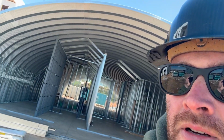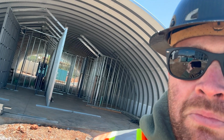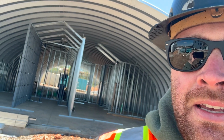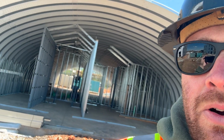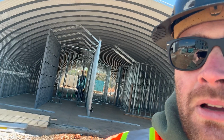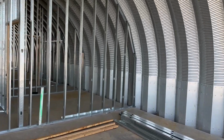I wanted to show you behind me is the Kwanzaa hood that we put up, and we've started to do the metal framing inside. We've been put on hold on that because of the specialty track we had to get. It was meant to be in, and now it's back ordered. But it's also coming along really cool. This is a little bit different than your typical wood framing.